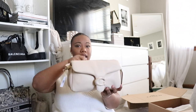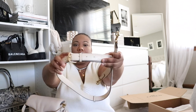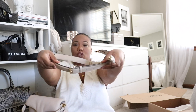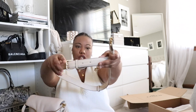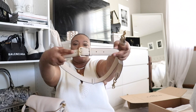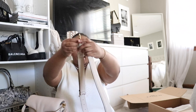You guys, I'm going to show you the strapping. All right, so here is the long strap with the crossbody. Here on the strap buckle, it says Coach on the side, also in that vintage gold. And it has 1, 2, 3, 4, 5, 6, 7 holes to adjust to your liking. At the ends, it has the prongs to clip on to the main bag.